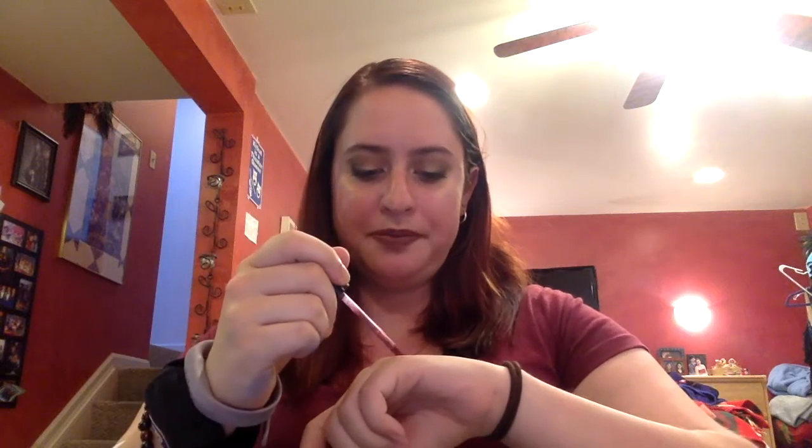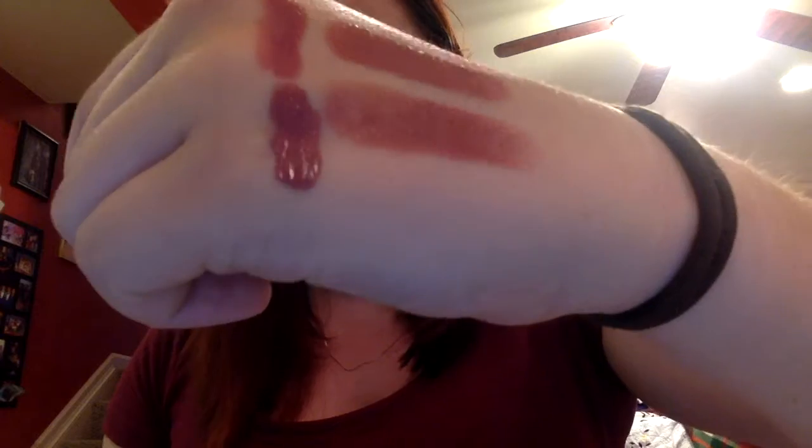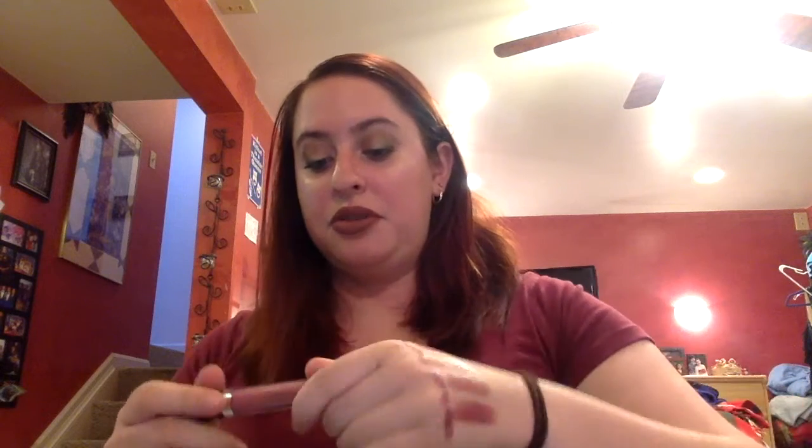So it's kind of sticking with the theme here of it's a little too purpley for me. Oh, it's way too purpley for me. It's that one right down there at the bottom. Yeah, this is almost straight up purple. So that's probably why I never got use out of this one.